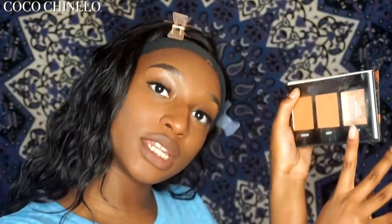Now I'm gonna go into my Black Radiance contour palette that I don't really use for contour because it's too light for me. I'm gonna use the highlight and put it on all the high points of my face. I used to think that this was the best highlight in the world, but I have this new liquid highlight from Nyx Fab, and that one is the best one. It's so good. Now we're gonna use the NYX finishing spray and finish this entire look.